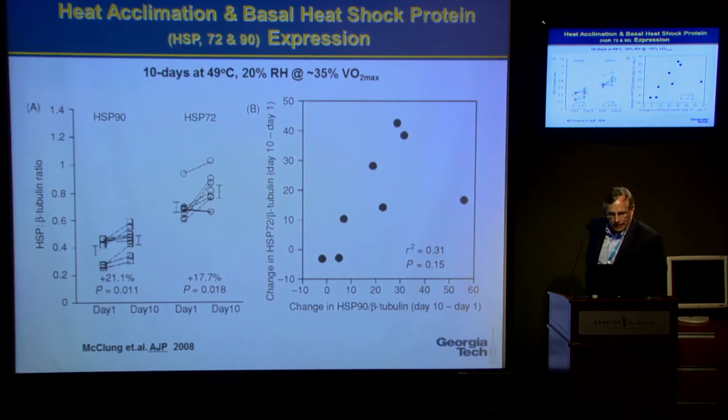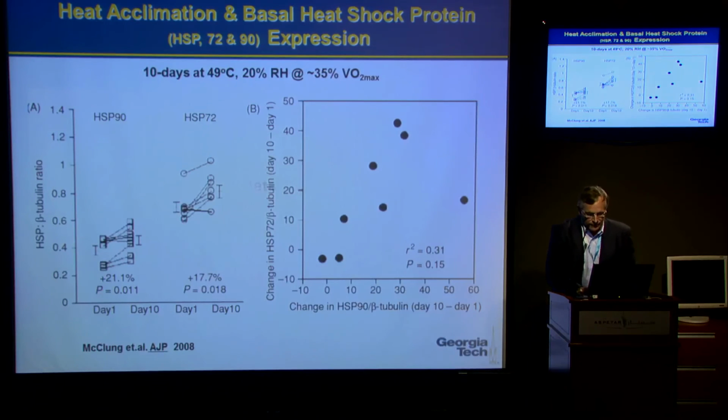If you acclimatize, here's a study we did, we acclimatized individuals, and here's 2 heat shock proteins, they go up. Here's HSP 72s and 90s, so your constitutive levels increase, and the increase in 72 is related to basically the increase in heat shock protein 90.